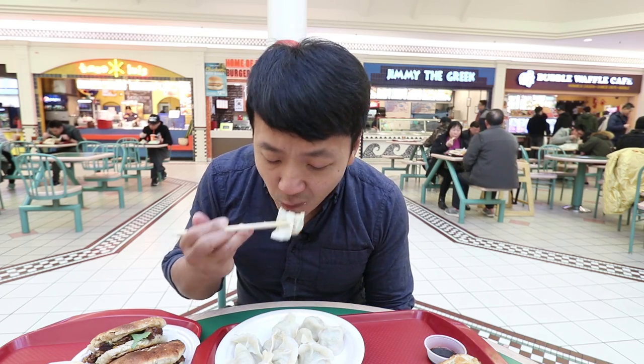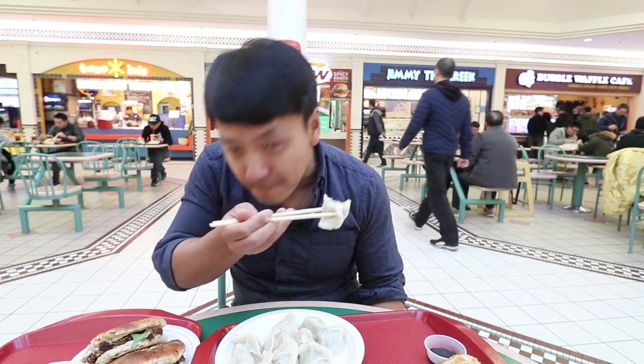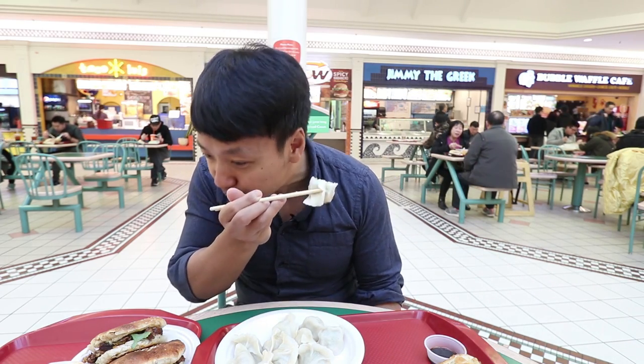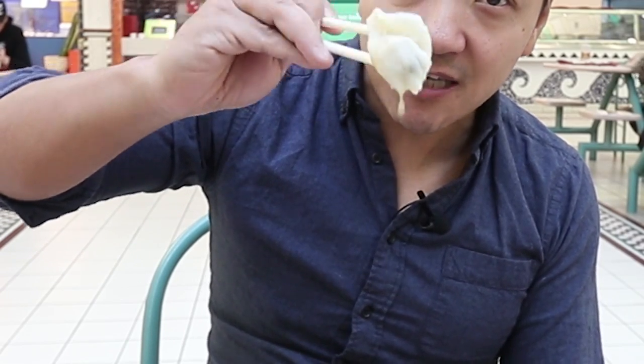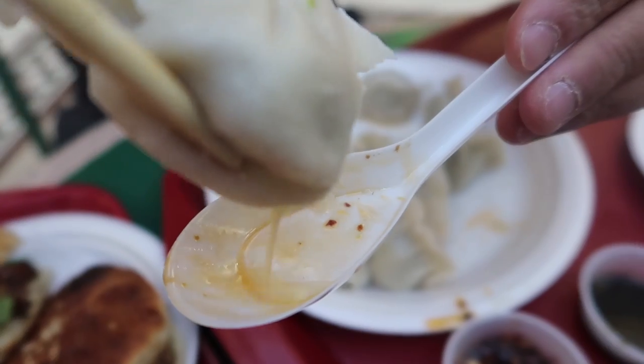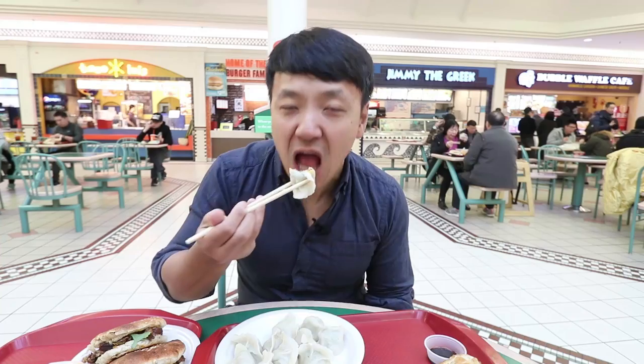Wow, this is actually really good. I might like this even more than the soup dumplings. Let me try this again, make sure I'm not hallucinating here. You guys saw that. Soup just bursted out of this dumpling. Look at this. See how much soup just came out of this thing? This is like a mini soup dumpling in its own right. Oh, that is a juicy dumpling.